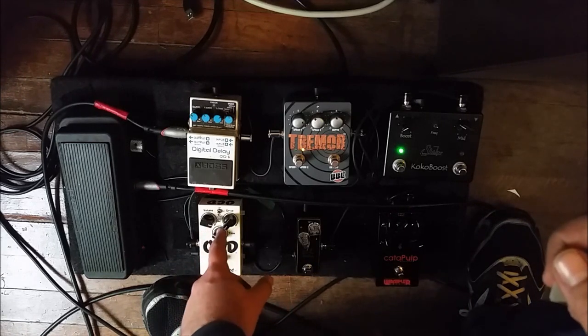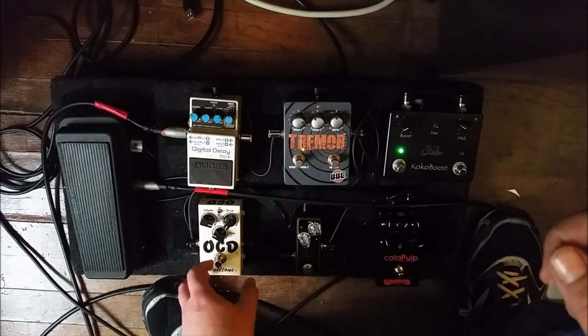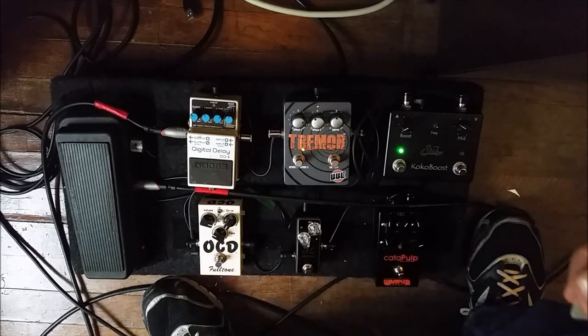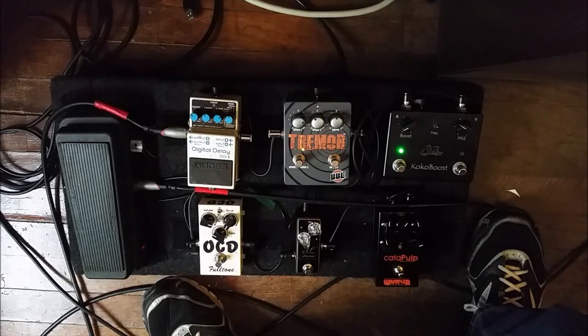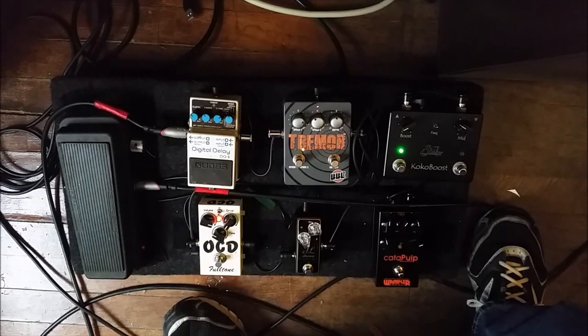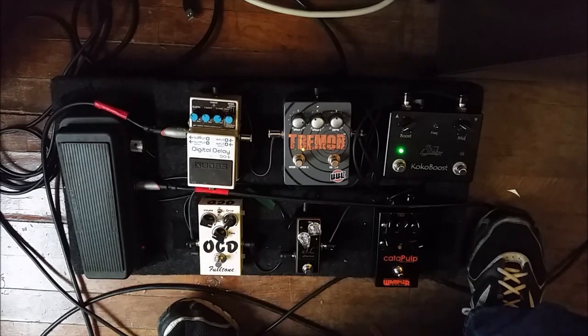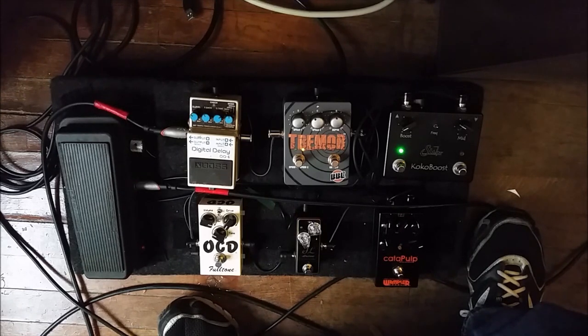The volume's almost all the way up. The drive is absolutely off, and it still adds a little bit of hair. The tone I mess with here and there, but really by itself, which is a nice little bluesy sound, but really I just use it for a boost. I very rarely use it by itself.